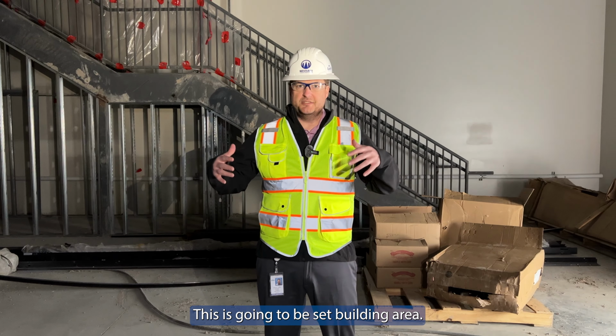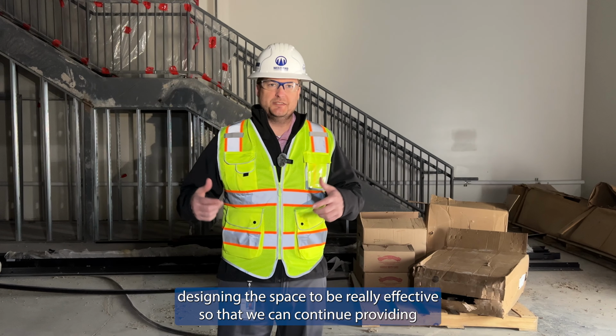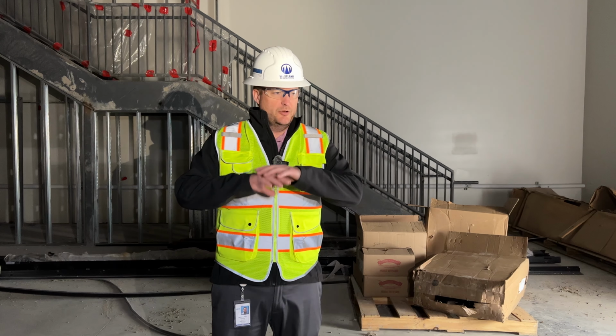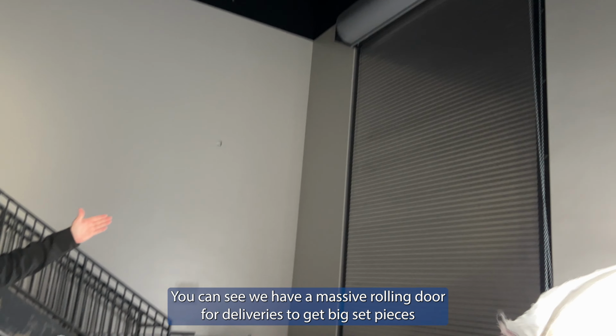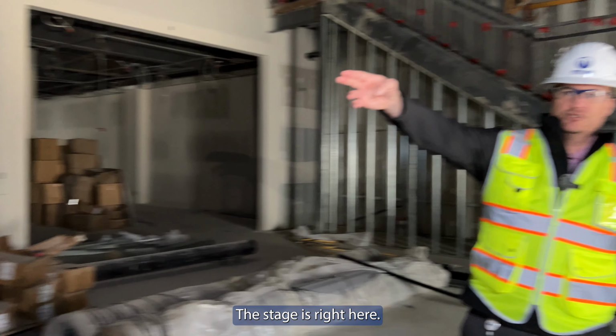This is going to be set building area. We wanted to highlight a few things of just the thought process that went into designing the space to be really effective so that we can continue providing just world-class high school performances at Cyprus High School. You can see we have a massive rolling door for deliveries to get big set pieces in and out. Once they're brought in through this area, the stage is right here.